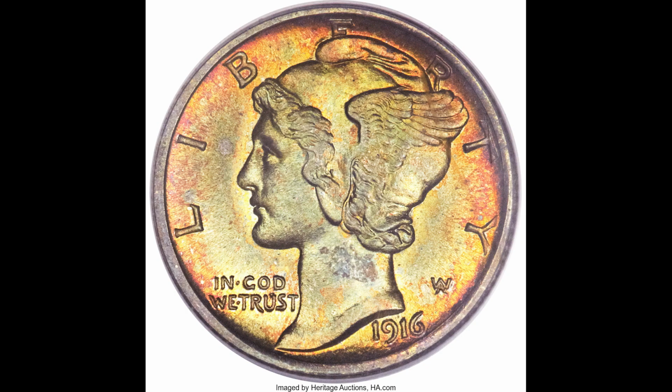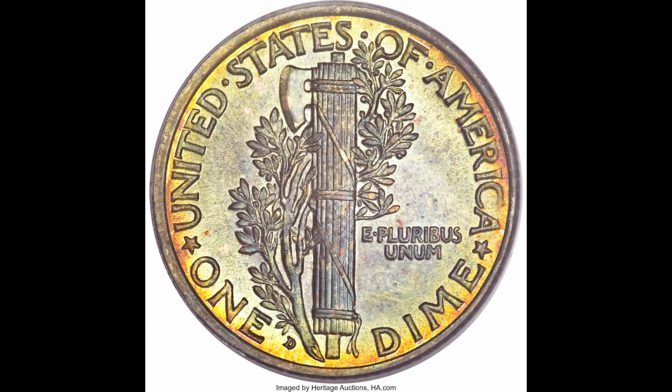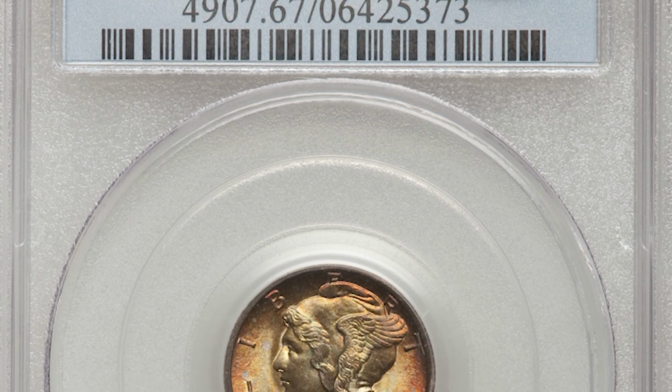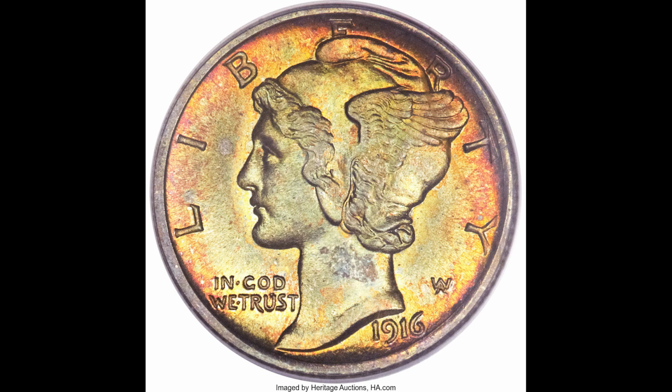Here we have a 1916D Mercury dime graded by PCGS, a mint state 67 with those full bands on the back. This one also has a good tone to it. It has a good color, and collectors love this type of coin look as long as there's that eye appeal factor. And remember, the highest grade you can get is 70, and this one graded 67, which is right up there, and that is why this one sold for $195,000. Tell me, what would you do if you came across a coin and you were able to sell it for that much money? That is absolutely life-changing money.